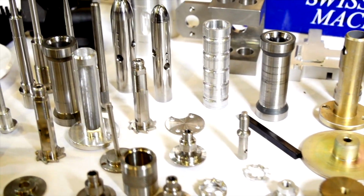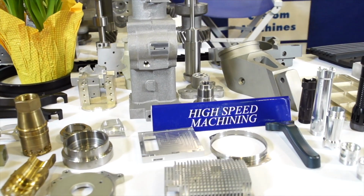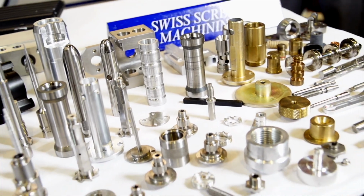If you're a customer who needs precision machining, you have found your source because we're very good at what we do. We make good quality parts. Customer service is the best. We're very diverse: the kind of work that we do, the size of the work that we do, and the number of materials we do the work in.